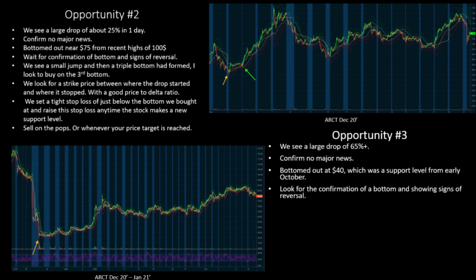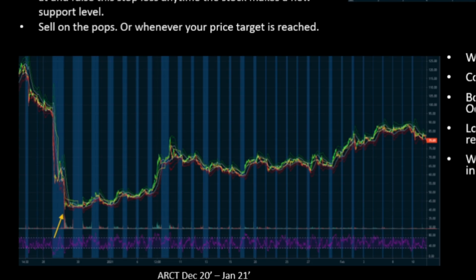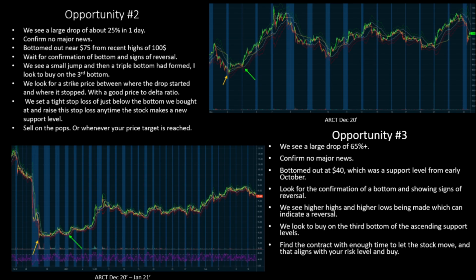We then look for signs of a reversal, which over the next week, the chart shows higher highs and higher lows being made, which can indicate a reversal. We will look to buy once we recognize a bullish signal, which in this case was on January 1st near $44, as shown by the green arrow. We look for a strike price between $40 and $120, which is the length of the move down, with at least 1 month until expiration.